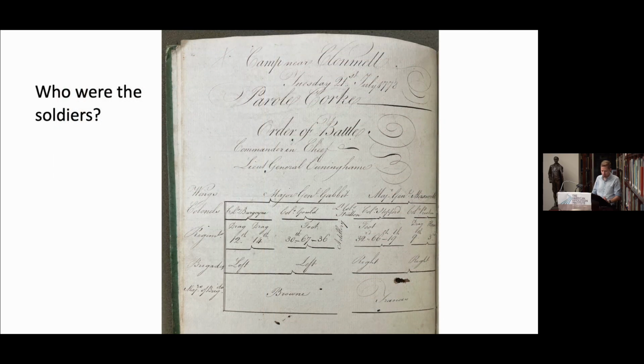But who are the soldiers that were encamping here at Clonmel? At various points, you're getting references to specific regiments, and by and large, it seems like there's very much a consistency with this period of time and these regiments. But what brings it all together is this wonderful order of battle.